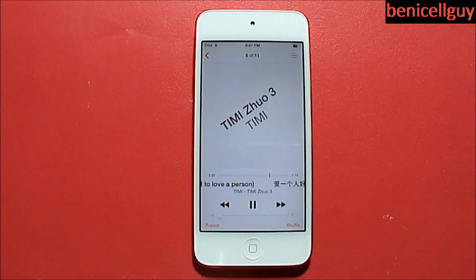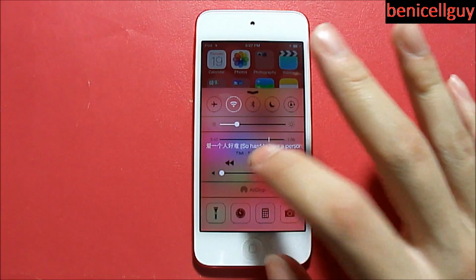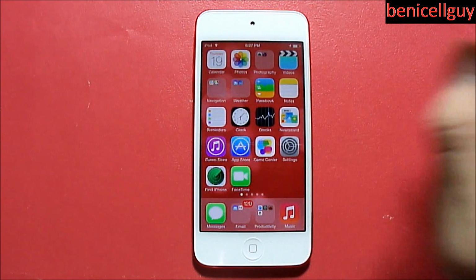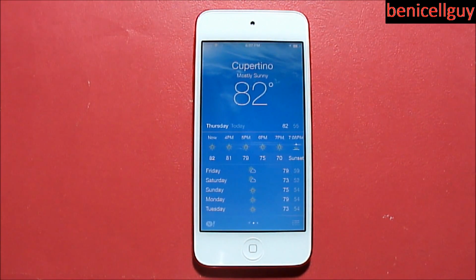Alright, next I want to talk about the weather app, and I think the music's still playing in the background. Yeah, I forgot that. So let's talk about the weather app. To me, I don't really like the weather app so much because I don't feel like it's that accurate compared to the Weather Channel app. But then again, the Weather Channel is not accurate either. All weather forecasts are basically not that accurate. They can't predict weather perfectly all the time, which I understand.